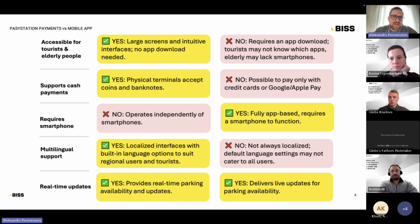Third thing that I've already mentioned is that in case you only have the mobile app, then you would require a smartphone to operate it. And not only senior people are the ones who might not have it. There are also other groups of people who might not have a smartphone in their hand, and therefore they would not be able to pay for the on-street parking.